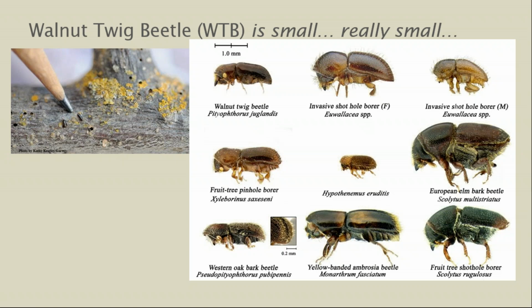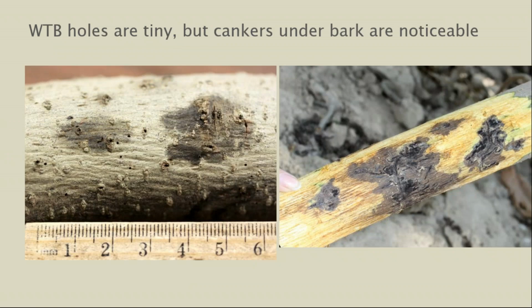So if you're looking for this beetle, you would focus on small branches, so something the size of your thumb, right about there, maybe a little bigger. Again, you don't have to go for tiny twigs. Branches, small branches. And look for these tiny holes. If you see them, then go ahead and scrape off the bark, because the cankers are really easy to see. So that's the thousand cankers disease.